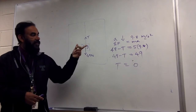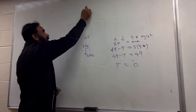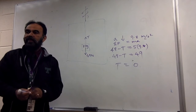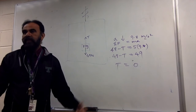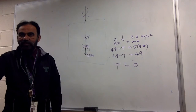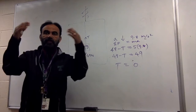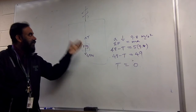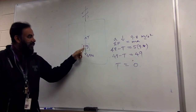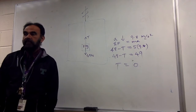So when something is going down, why is it going down at 9.8 meters per second squared? Because this cable broke. That's why it's falling at 9.8 meters per second squared. It is falling now. It's not a controlled movement downward. That is why when it is falling, everything inside is falling. And so this elevator is falling at 9.8. This 5 kilograms is also falling at 9.8. So there's no need for the tension to act.